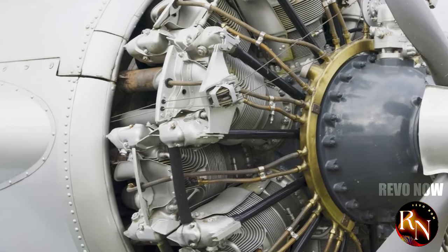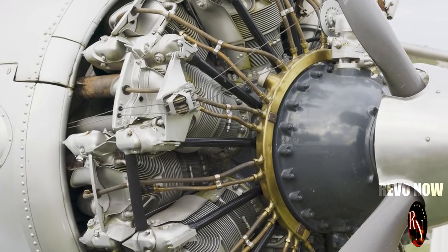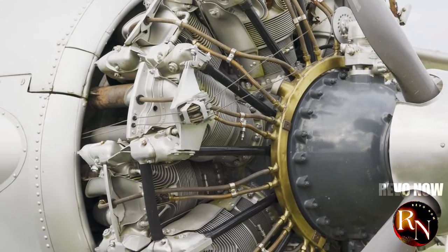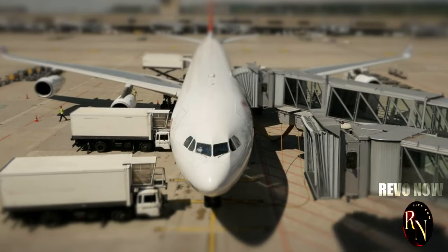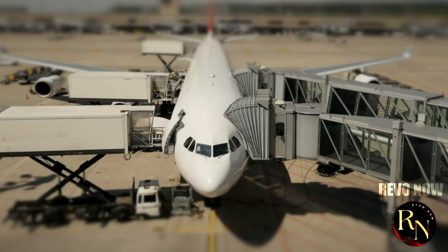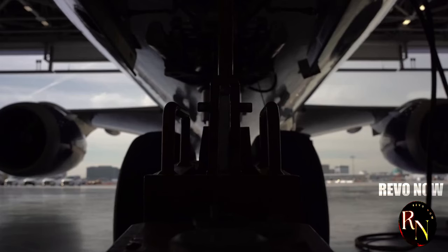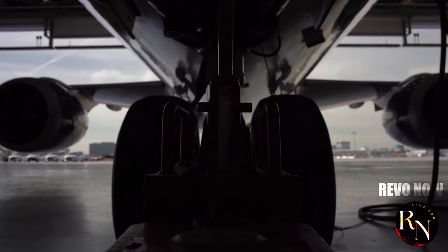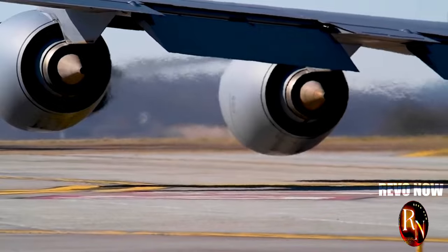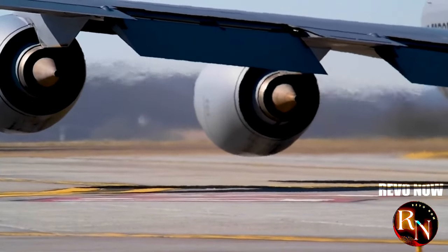The chevrons help to smooth the mixing of the hot air from the engine with the cooler air outside, which reduces the turbulence and consequently, the noise. This innovation is part of Boeing's broader strategy to make air travel more sustainable and less disruptive. The 787 Dreamliner, known for its fuel efficiency and passenger comfort, was one of the first Boeing aircraft to sport chevrons. This aircraft has revolutionized long-haul travel with its advanced materials and aerodynamics.